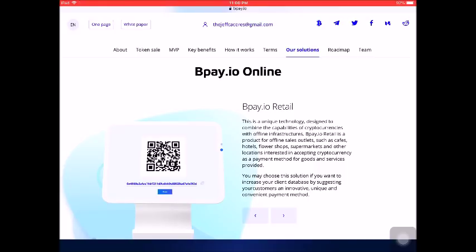And for the BPay retail, it is a unique technology which is designed to combine the capabilities of cryptocurrencies with offline infrastructures. So in other words, BPay.io retail is a product for offline sales outlets such as cafes, hotels, flower shops, supermarkets, and other locations interested in accepting cryptocurrency as a payment method for goods and services provided. And you may choose this solution if you want to increase your client database by suggesting to your customers an innovative, unique, and convenient payment method. So this is how it works, guys, for both BPay.io online and BPay.io retail.